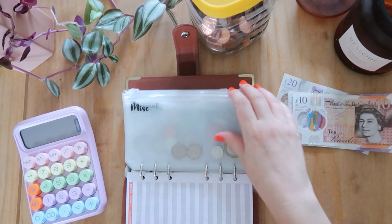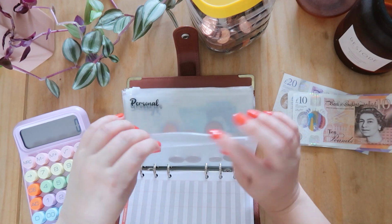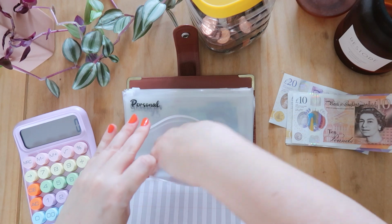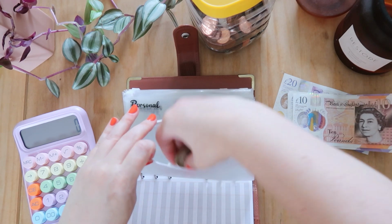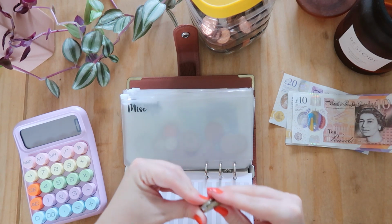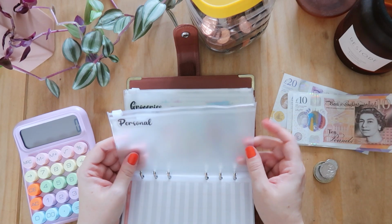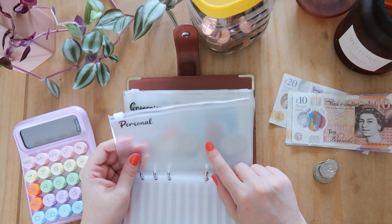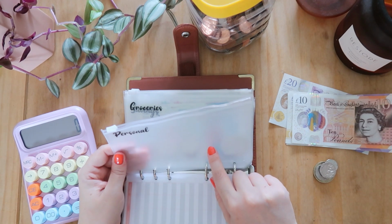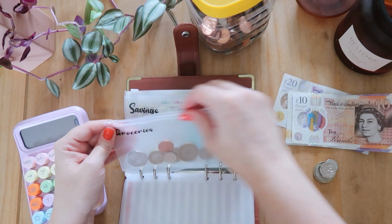So let's start off then with unpacking the wallets from last week. And obviously this has been going a little bit longer than usual because I didn't change them on Friday, so there's not going to be as much in them as there has been in the previous week. So we've got £2.45 in miscellaneous. Personal has nothing, which my goal for last week was to still have everything in this personal wallet, and there is absolutely nothing in there, so that clearly didn't work out very well.